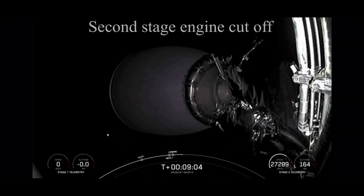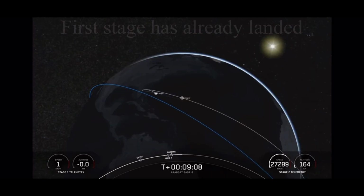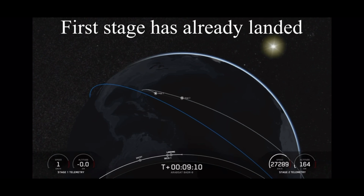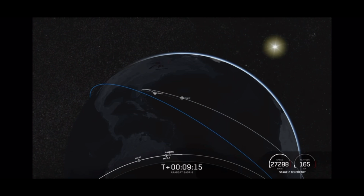With confirmation of successful second engine cutoff and first stage landing, we're going to be in a coast phase until just before the second relight of our MVAC engine on the second stage, which will be followed by payload deployment. So sit tight, and we'll see you back here around the T plus 28-minute mark.